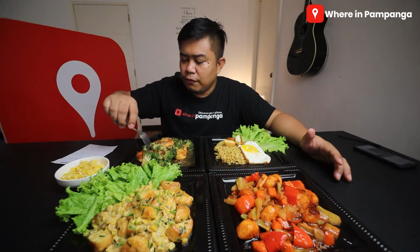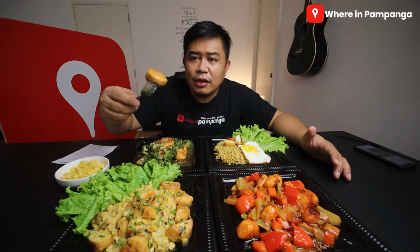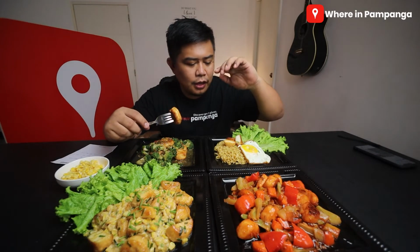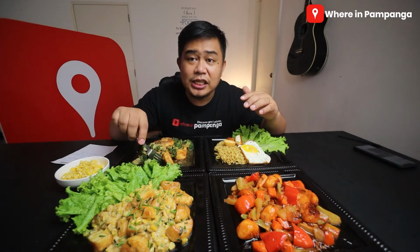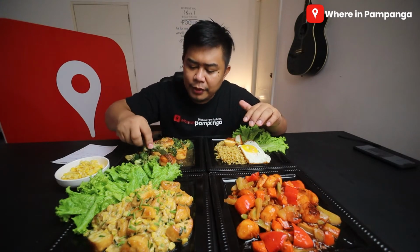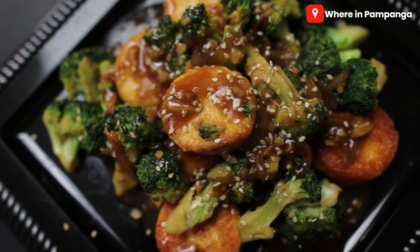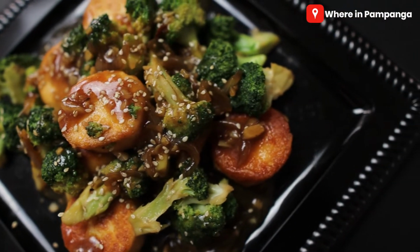So, the cheese tofu nung pinadala nila sa atin is, ayan, it looks like this. Now, when you slice it, doon mo makikita yung mga cheese bits na included dun. Anyway, let me taste this one. So, by the way, this is called broccoli cheese tofu in oyster sauce. Oh, di ba?